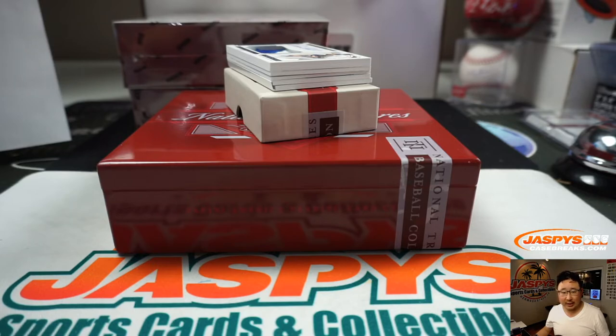All right, so going to groupbreakchecklist.com. There you go. 2019 National Treasures Baseball. Let's group break team checklist view. PDF opens up. Omar Vizquel. Card number, all the Omar Vizquels are Indians. Omar Vizquel, card 16, is an Indian.